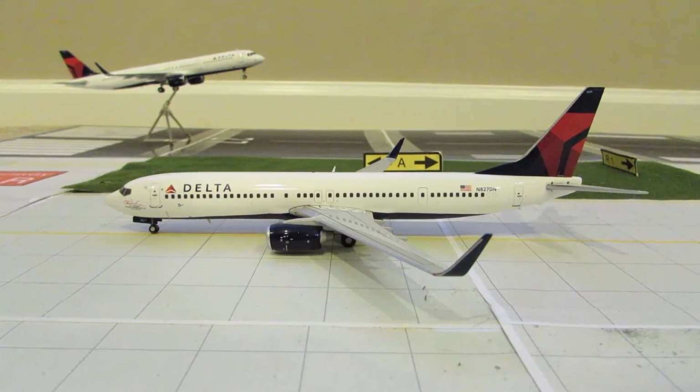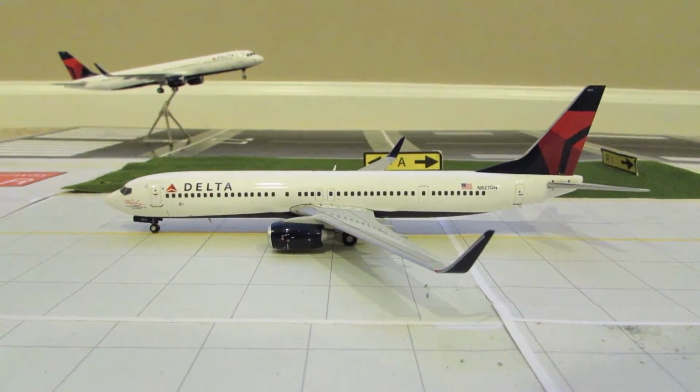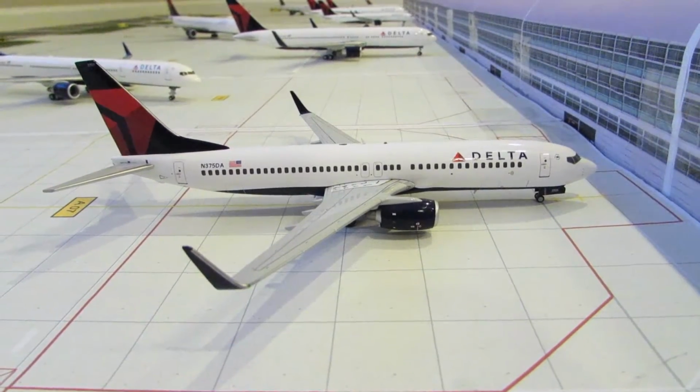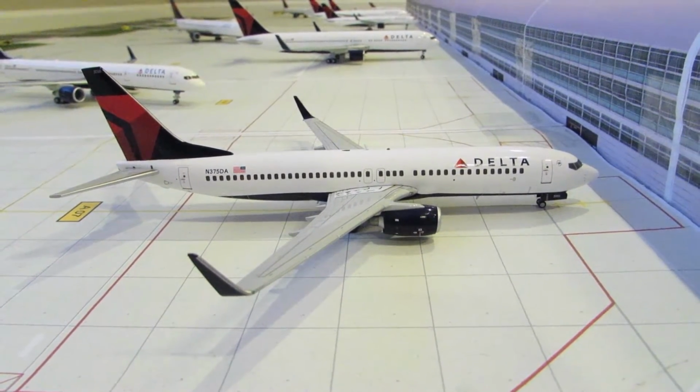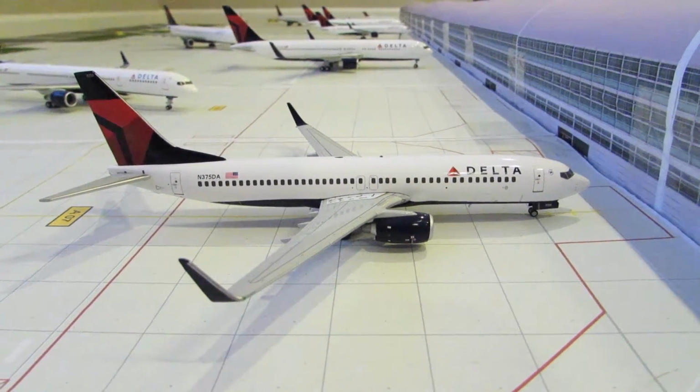Waiting in line for takeoff, we have this Delta 737-900ER. He's going to be heading out to Seattle. Currently parked at the gate and is going to be departing soon, we have this Delta 737-800 heading out to New York JFK.